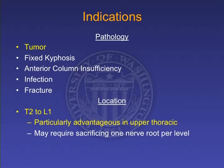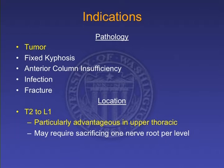It's particularly advantageous, I find, in the upper thoracic spine because it's an area that isn't easily accessible through thoracotomy, and for me has really facilitated my ability to treat pathology at that level. Depending on the situation, it may require sacrificing a nerve root per level, and that's one of the reasons that you can have some limitations as far as where you can use it.